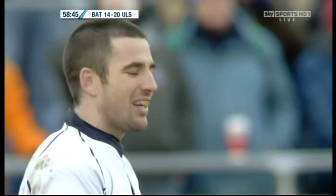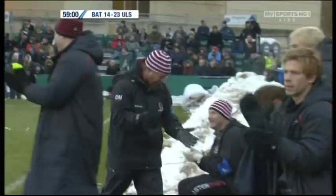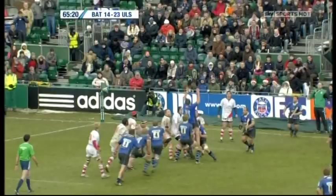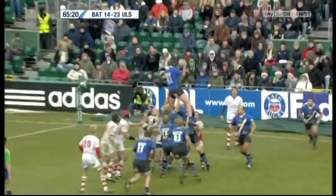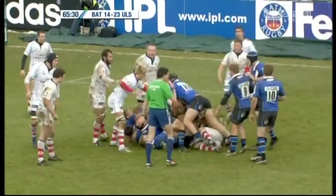Just hit a beautiful conversion from the touchline. Now, from inside his own half. So close, so important, 23-14 in terms of distance. Good counter drive initially from Ulster, but the Bath forwards are ready for that. It's Mears that has his hands on the ball, another penalty going Bath's way.